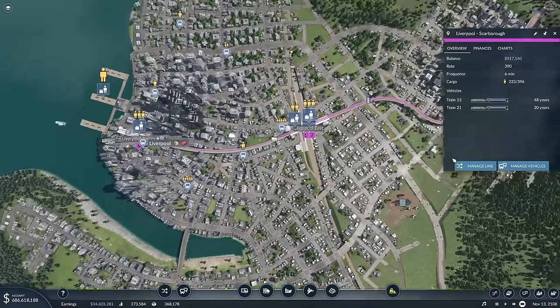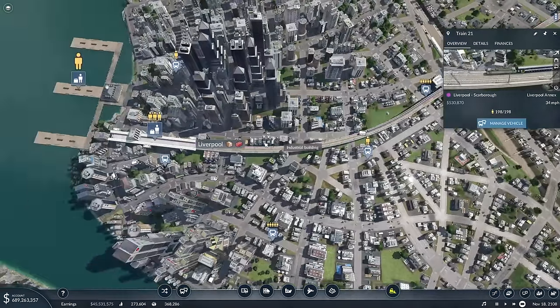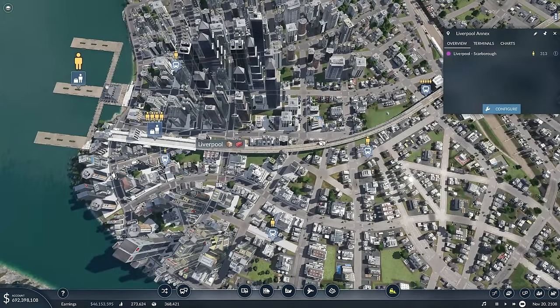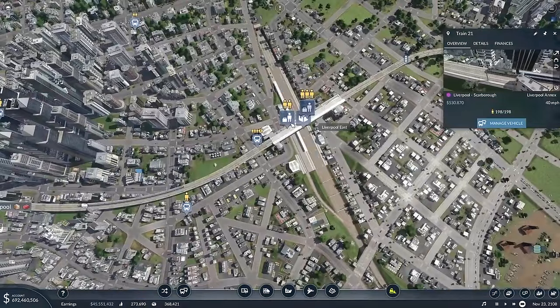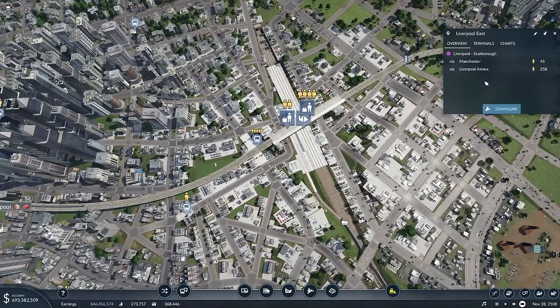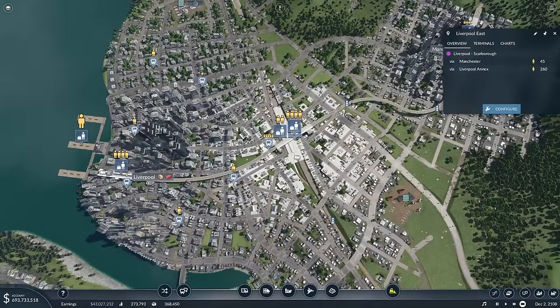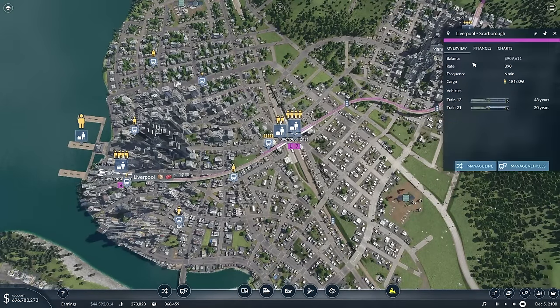How many trains are on this? There's two trains currently on it. There's a train about to come in right now. Is that why there's so many people? Yeah, there's a train about to come in, so it's not a case of adding more to it just yet. But then again, it's got to take a bunch of people one way. We might need to get like an additional train on this.